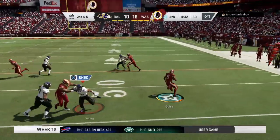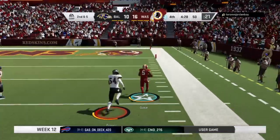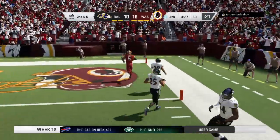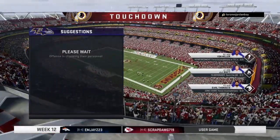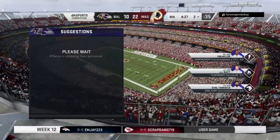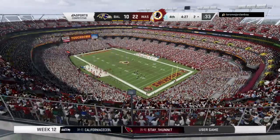They stay on the ground. Geis again. 20. Touchdown, Washington. Darius Geis. Touchdown number 22 on the season. And the Redskins are able to stretch the lead out further.